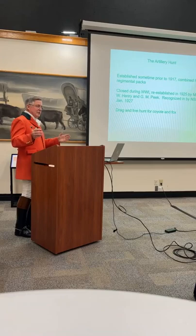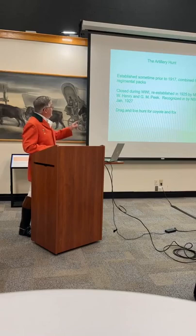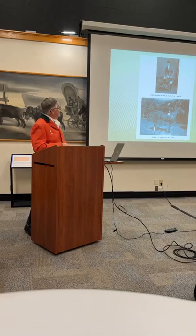And so they combined and they petitioned for registration and recognition with the National Steeplechase and Hunt Association. And interesting, there was also an enlisted hunt at this time that also combined with them. So here's some pictures of some of the individuals that were members and staff in the early 20s.